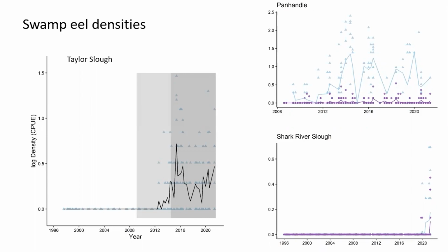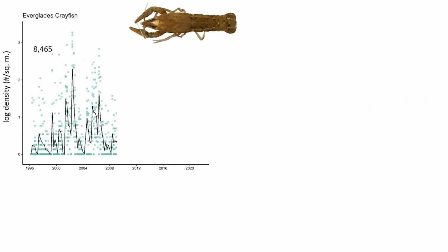And so here in Taylor Slough, swamp eels are now more common than every other large fish species combined. In the Panhandle, this is a kind of unique area because it's very dry. They are basically the only large fish species we find in that region. These are juvenile catches from our pro trapping efforts, and the blue spots are electrofishing based off airboat electrofishing data. And we see a recent invasion of Shark River, so not much to go off of there.